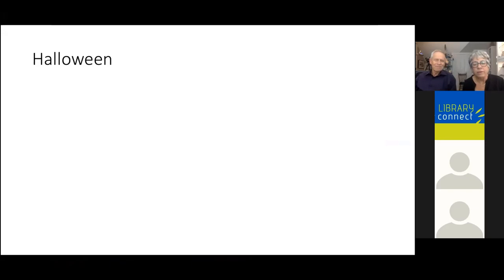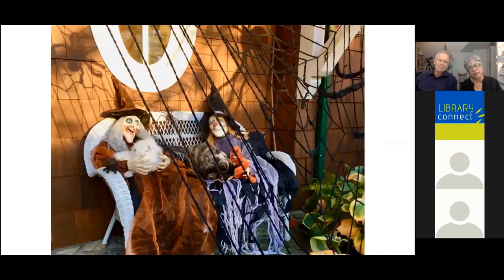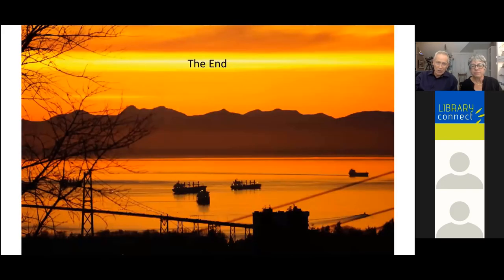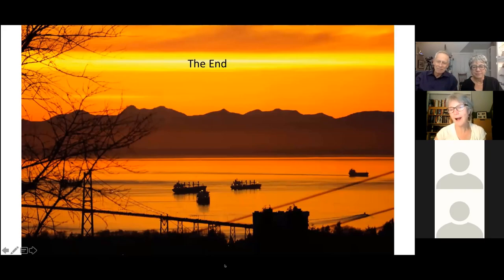Okay. Finally, we're just ending with a couple of three fun shots. The first is, since Halloween's coming up, there's our witches that will join in our front porch. And then a couple of sunset shots. This is that sort of wide angle view from the top deck in our house. And this is what it looks like when you have a big telephoto lens. So thank you very much.